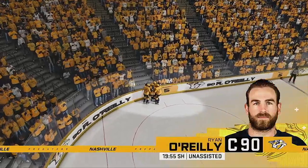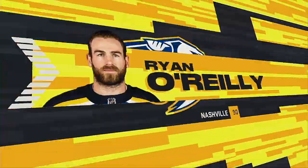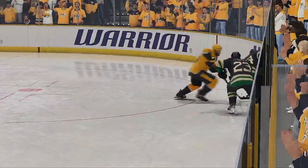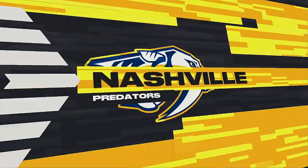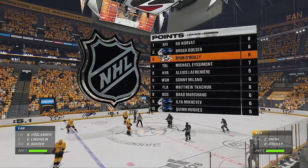And a sigh of relief as well, as it's a real insurance marker. You put it in the empty cage and you don't ice it, that's a good thing. In the dying moments of the game, they get the empty netter, James, and that's just a result of having urgency, making sure they protect the middle of the ice, and hey, they get it down the ice and get the empty netter to boot.